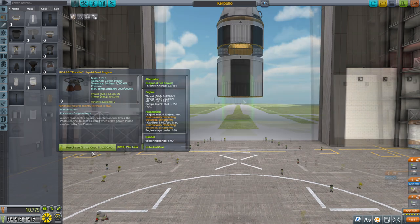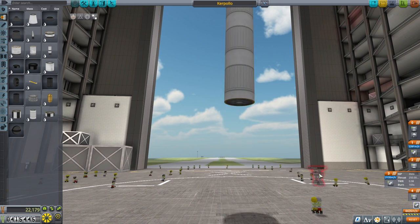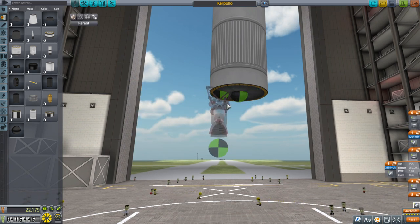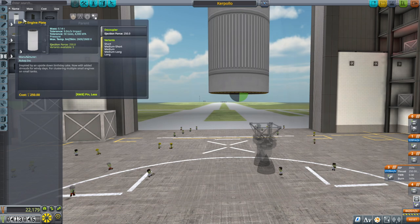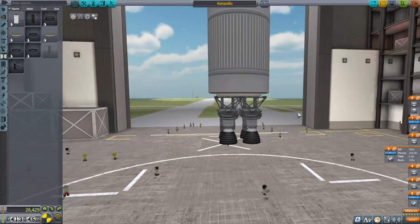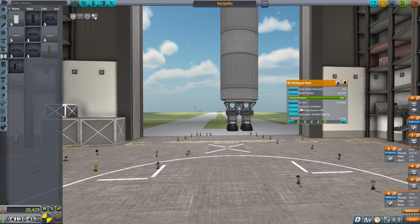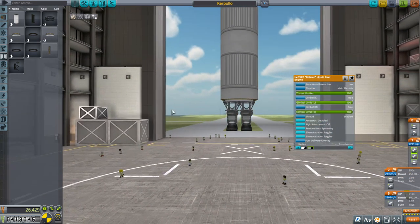Poodle? I think we go with Poodle here. This actually isn't that expensive, taking a look at it, considering its capabilities. Bobcat doesn't surface mount? Shucks. Engine plate. Well, maybe that's what we need. Double attach nodes. Right. Oh, that decouples, so I don't want it to decouple. Disable that.